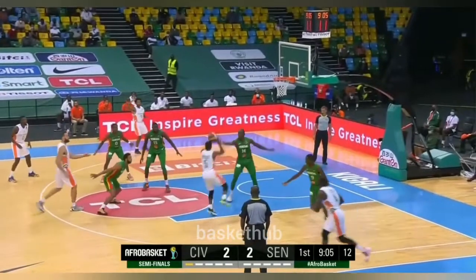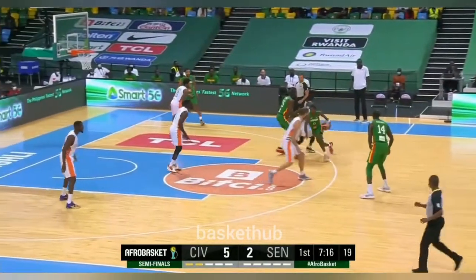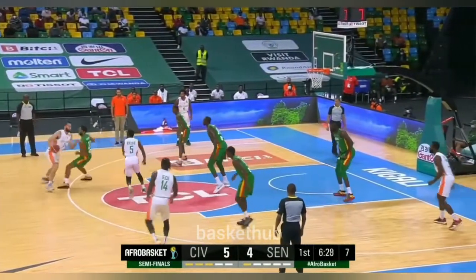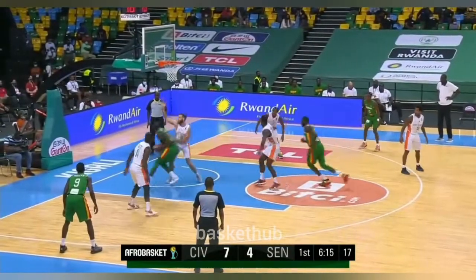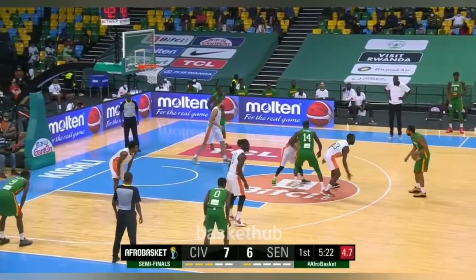So, on shooting, both teams shoot pretty decently. They both shoot about 40%, but Tunisia takes this one with 48% from the field as opposed to Côte d'Ivoire's 43%. But when it comes to 2-point field goals, you can see Tunisia really win that stat. 63% from 2-point field goals. They're converting their mid-range shots and layups as opposed to Côte d'Ivoire's 48.4%.